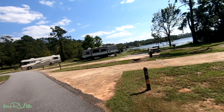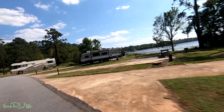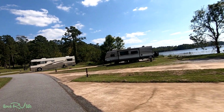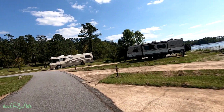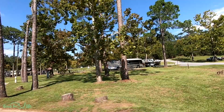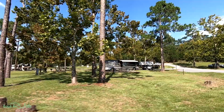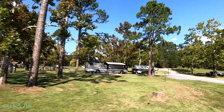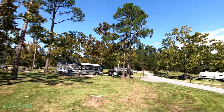Another water view, 28. Another water view, 30. Another water view, 31, where the J Flight's at. Golly. And then look at that thing up there. That big Allegro and the Jeep in front of it. Look at that view. All concrete paved. That is just absolutely amazing.